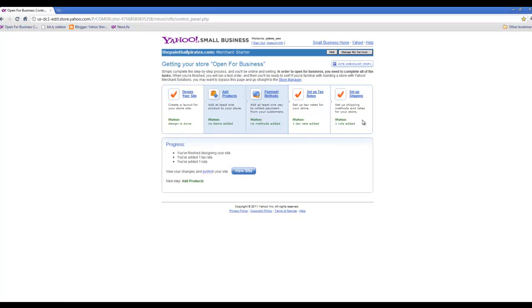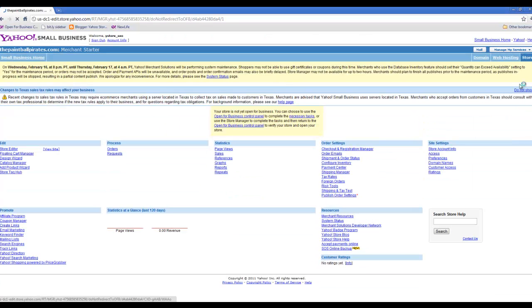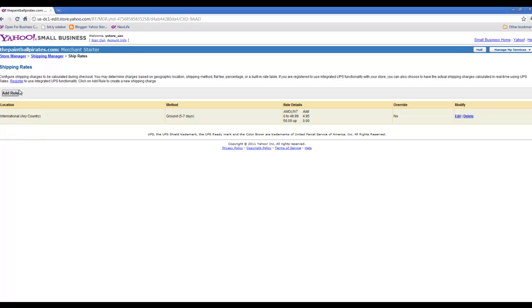Once you complete these 5 steps, you're actually going to go into the store manager every time that you go into your store. And this is where you actually pick up your orders. You can look at your statistics. Your store editor information's over here. There's all kinds of cool tools over here to help you promote your store. And here's our shipping manager, where we can change our methods, we can change our rates, we can look at shipping and tax test. So we can go ahead and say, all right, let's look at our shipping rates, and let's go ahead and add a rule.